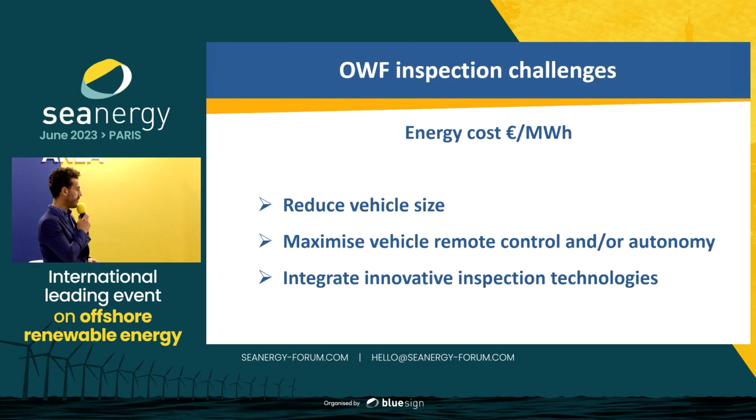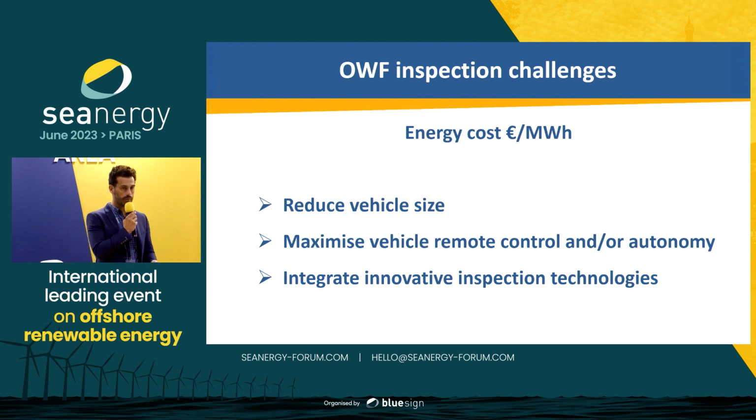So making offshore wind farms possible and profitable is not only about how we build them, but it's also about how we inspect them. Some of the tracks that we have are, of course, about reducing vehicle size, because, as I said, work boats and inspection boats from the oil and gas industry are very large. Either you reduce the amount of inspection you have to do, or you minimize the size, or you can do both. But also you need to maximize remote control or bring autonomy to these vehicles. And that's how we will mainly reduce the costs of this inspection.